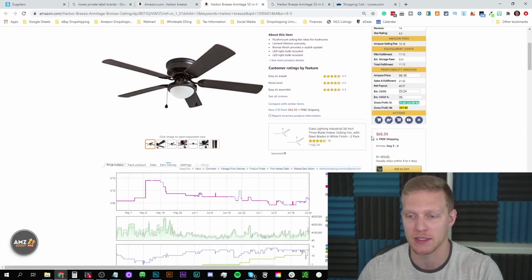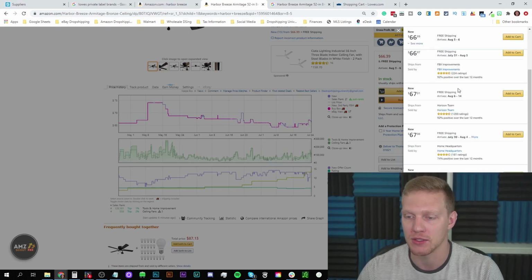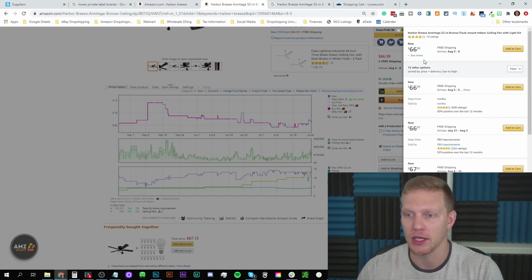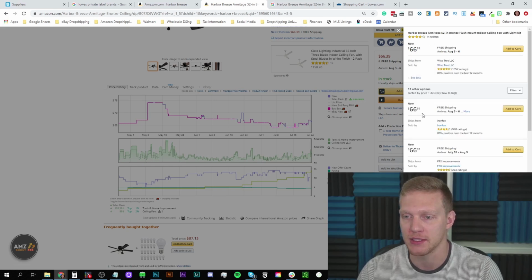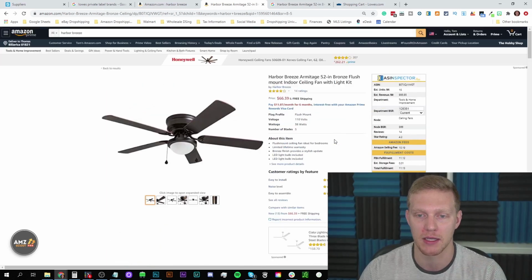This price means that this person has the buy box. It will say ships from and sold by Wise Tree LLC. There's 13 other people on this listing. You can click right here, and if you scroll through, these are all other people that are either selling it for higher prices and just don't want to go as low as this person. But as you can tell, there's two people that are at the same price. They will most likely interchangeably go in and out of the buy box because they're both drop shipping.